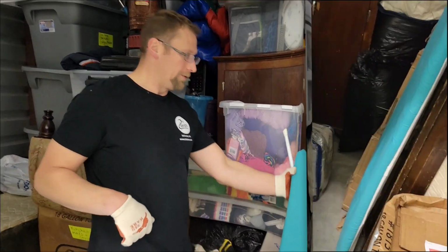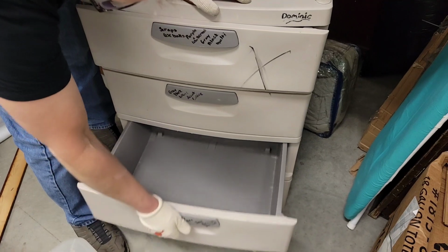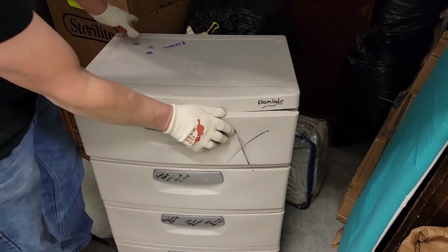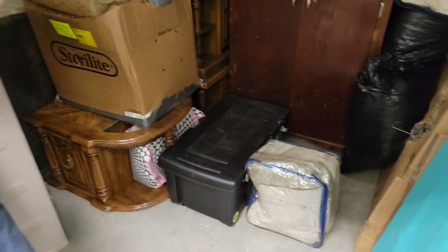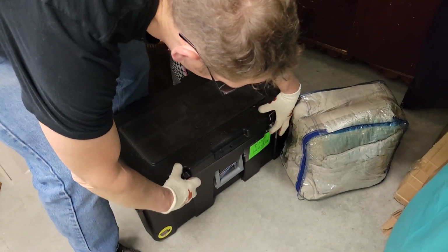We'll see what's inside the drawers. Huh, empty. It's got a nice little plastic Sterilite part, but it looks like it's got a little damage. I wanna see what's in this tote. Then I wanna see what's in this cabinet. Oh, that's a tote. It's heavy.